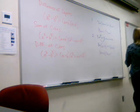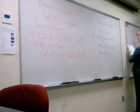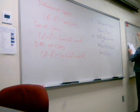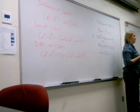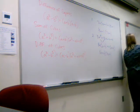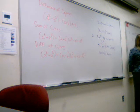Number 3. Factor the GCF from each term in the expression. What's the GCF of this one? 5y cubed. Y cubed is the most y's I can take out. I'm left with 8y to the 10th minus 1.